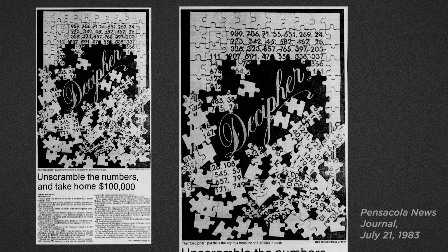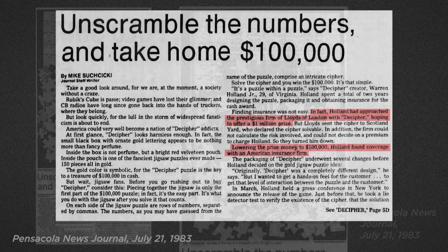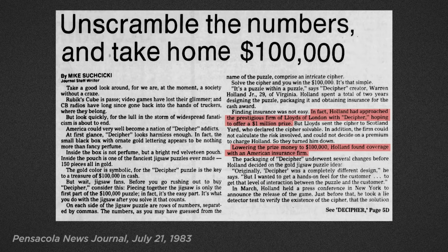I also found an article from July 1983, when the first puzzle was first released, and I just love this photo that they took. I also learned from this article that Mr. Holland originally wanted the prize to be $1 million, but he couldn't get the insurance for that amount, so instead he lowered it to $100,000.